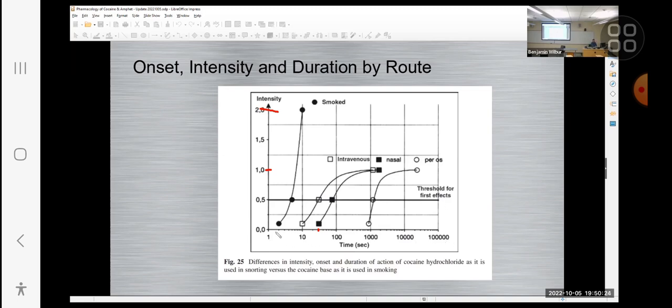And what we already know from studying all of these other substances is that the faster you go from no effect to an intense effect, the more addicting it will be. And also, the more intense that effect is, the more addictive it will be. That's why smoking crack is so much more addictive than even injecting regular cocaine, because the overall effect is about twice as intense, and it occurs in about 1/10 the amount of time.